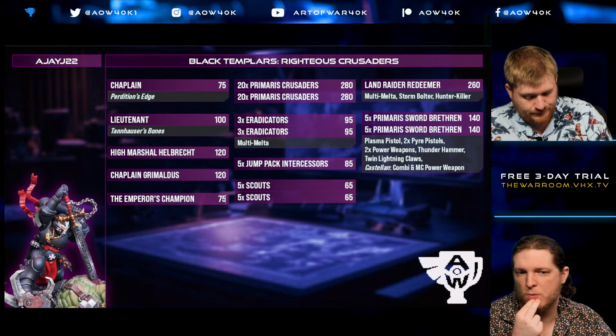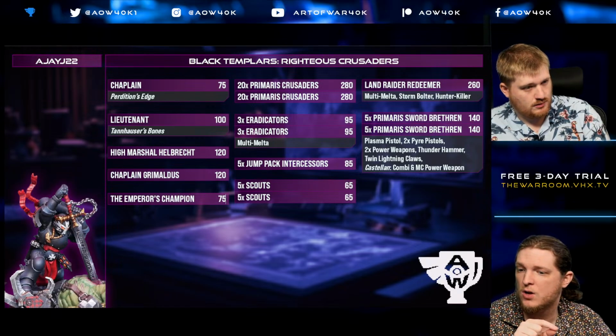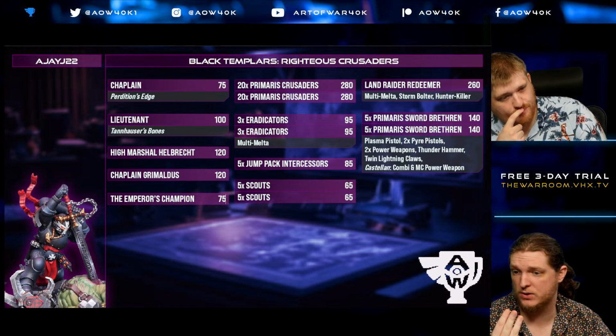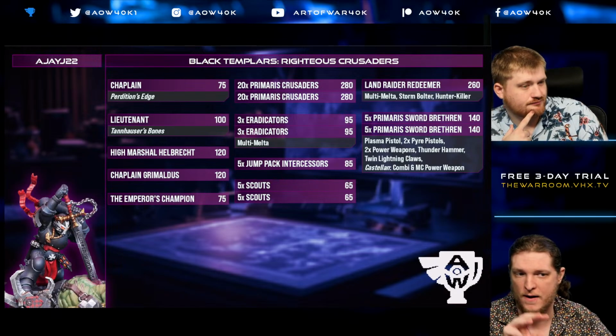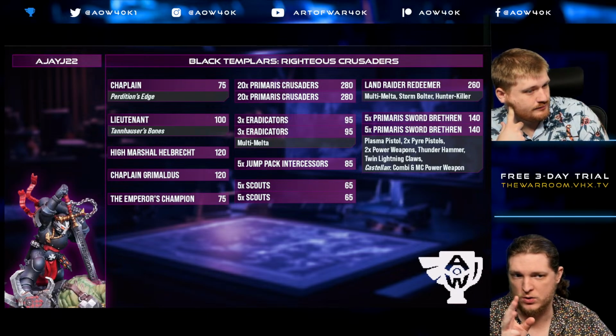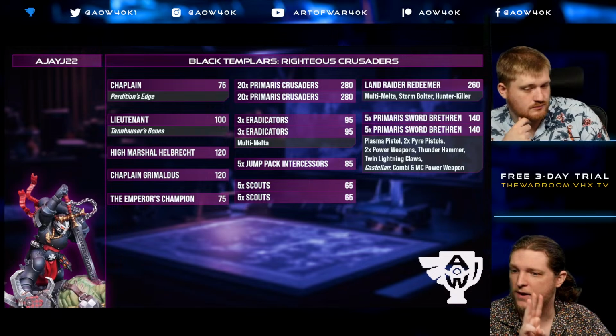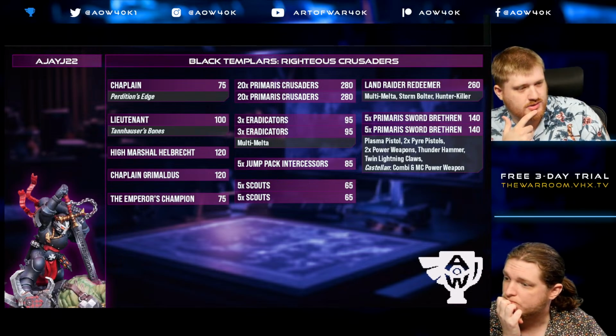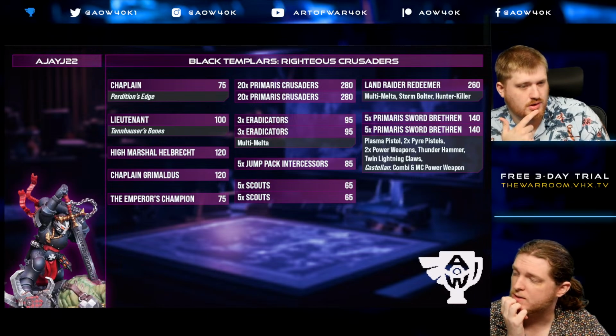Here's my question for you. Do you think 40 Crusaders and the Helbrecht brick fits in the same list, or do you take two bricks as the cap? Do you think three bricks? Because we can have skirmish units, like 5-man Sword Brethren with the character, and then we can have bricks, which is either Primaris Crusader 20s or 10-man Sword Brethren. Do you think this can support three bricks, and should we try? I think it can support three. Do you want to take it that way?